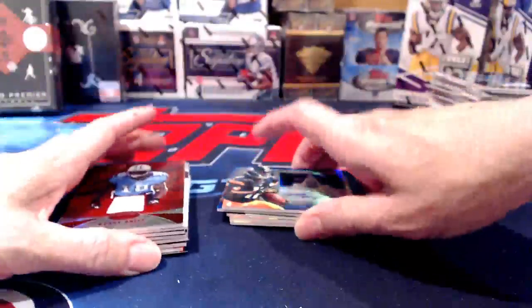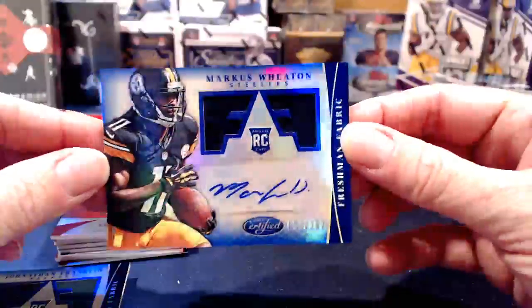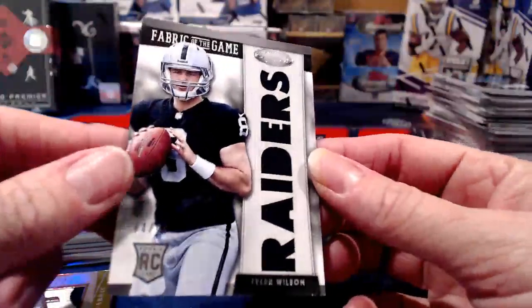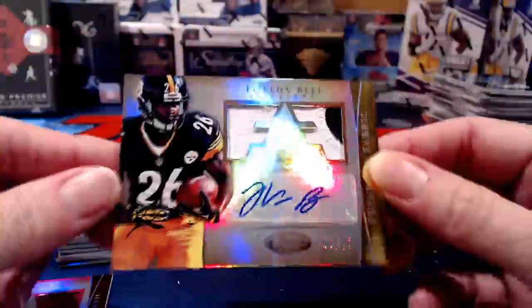All right, so let's recap our hits. Marcus Wheaton to 100 for the Steelers. I guess, did I show you the back of that already? In case I did not. Jonathan Franklin to 100 for the Packers. For the Raiders, Tyler Wilson to 99. There's a nice Le'Veon to 25.